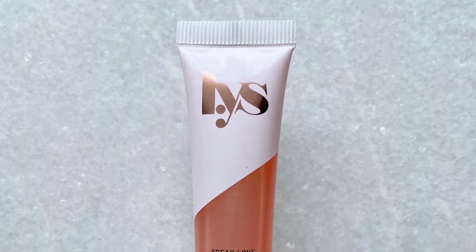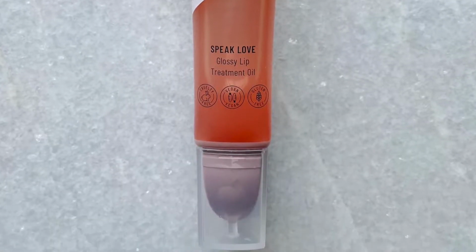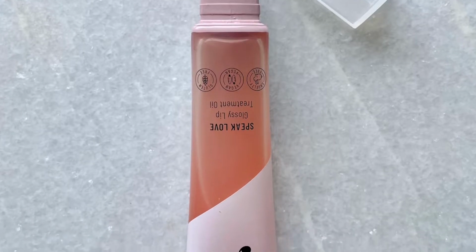Next up, I have the LYS Beauty. This is their Speak Love Glossy Lip Treatment Oil. $12, and it's supposed to be a nourishing, clean lip treatment. So they're not just saying it's a gloss. This is really about treating the lips and also providing a light gloss. It gives a high shine finish, long lasting.